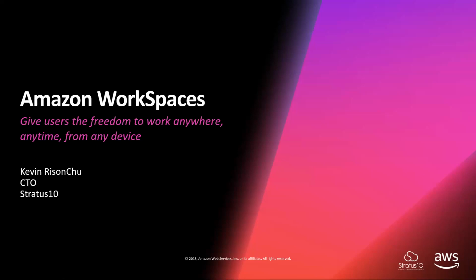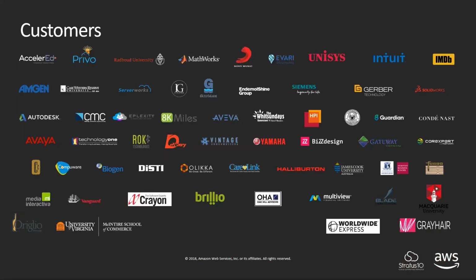Basically, this is your VDI solution provided by Amazon. Here is a quick marquee of customers that are currently using Workspaces right now. They span quite a number of major verticals: healthcare, media, manufacturing, insurance, software providers. They run quite the gamut of providers here.